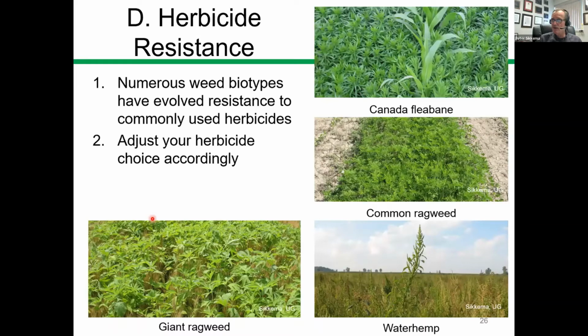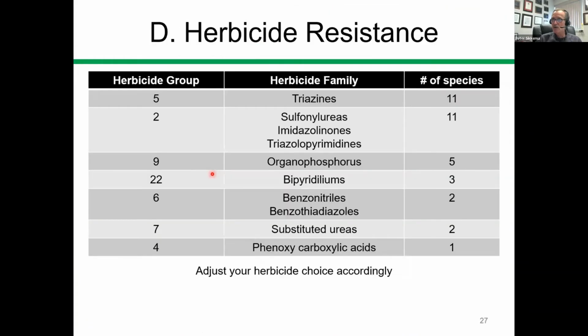I'm not going to talk very much about herbicide resistance. It's a huge problem globally. In Ontario, Canada fleabane, common ragweed, waterhemp, and giant ragweed have evolved resistance to glyphosate. I took all of these pictures in farmers' fields, not on the research station. That's the density of glyphosate-resistant weeds that Ontario farmers have to deal with. It's really important that you know that and then adjust your herbicide choice accordingly.